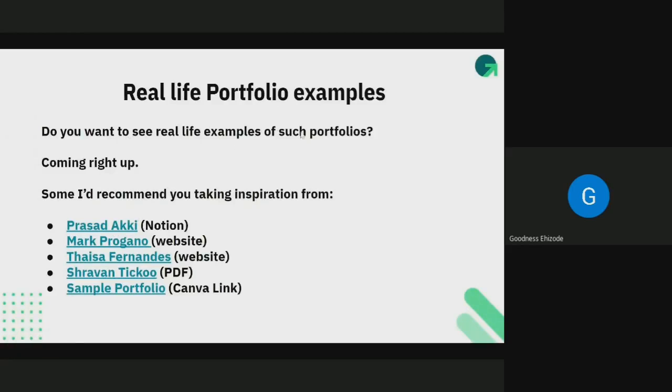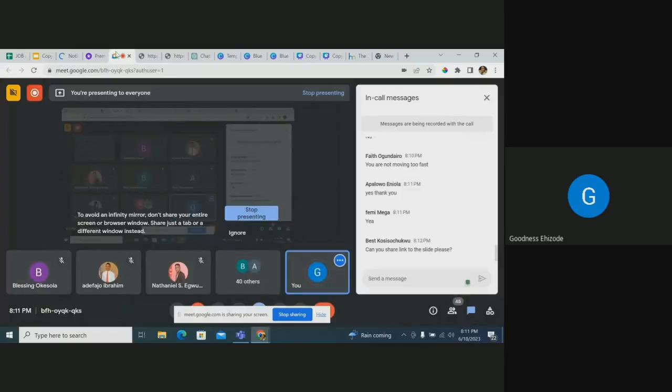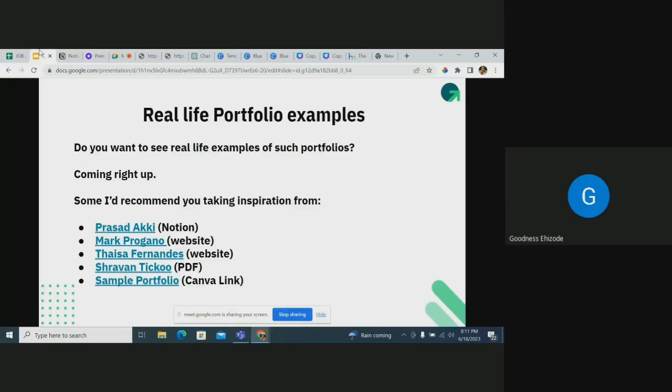Now we are going to check some real life examples that you can take inspiration from. I think at this point I might need to share my entire screen. So hold on. Can you all see my screen? Yes, we can. Okay.